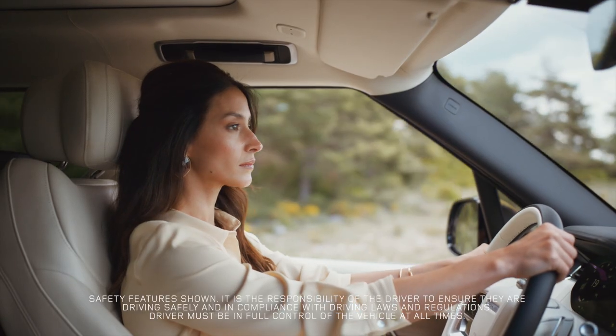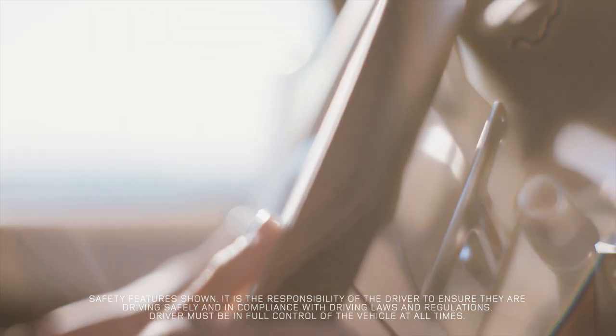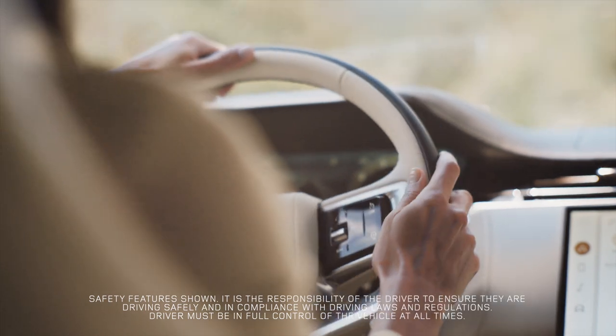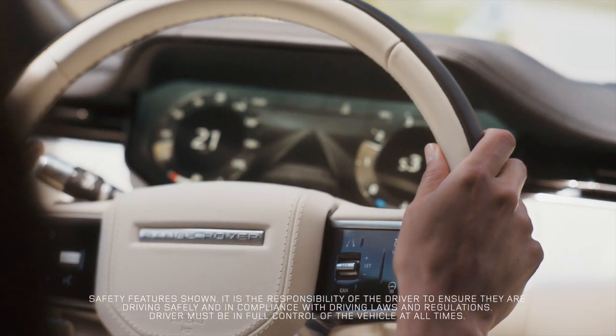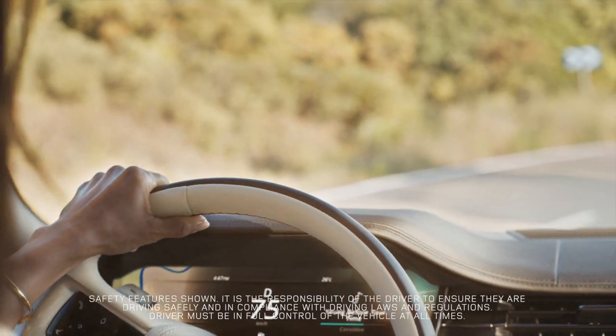The driver's display can be set for twin dials, full screen map view, or a focus display. Once you have selected a layout, each info panel can be customized to the driver's preference. A popular option is to use the twin dials with a navigation map on the center info panel.